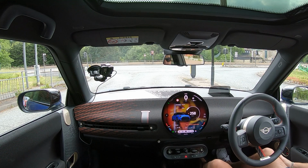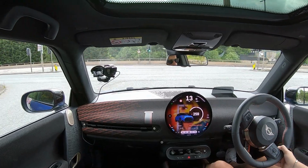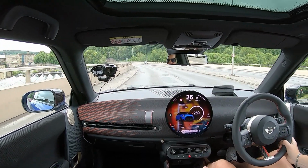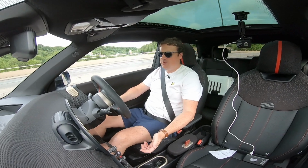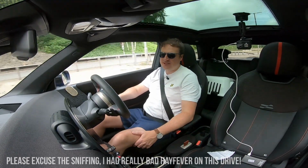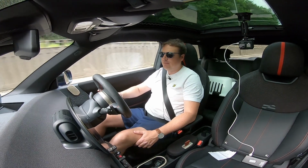There's a green mode. Who buys a John Cooper Works Mini to drive it in green mode? So that's not going to be used ever. It's got a couple of other modes. Personalised mode where you can tweak some of the settings and all that sort of stuff. There's a go-kart mode which is a little bit crazy, makes funny noises, but for today I'm just going to leave it in my standard setup, which is the personalised mode.